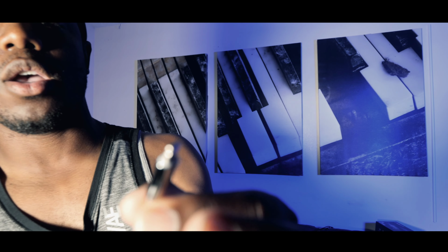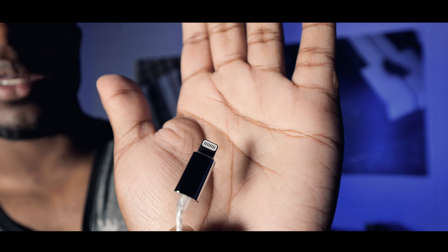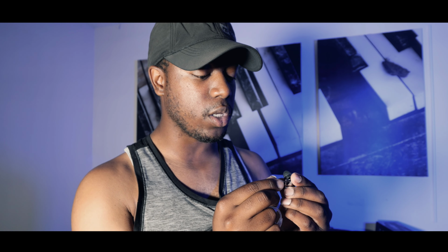Now, like I said, you have that lightning cable there on the backside by default. So this is made for iPhones, iPads, MacBooks, things like that. But if you are going to be using something different or you don't have an iPhone, you can disconnect these tips and plug in the other cable so that you can use them for other devices. So that's a nice touch as well.